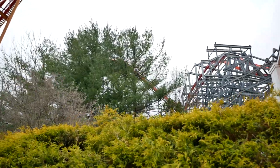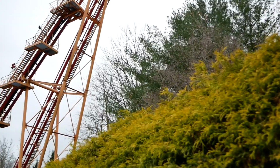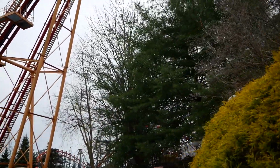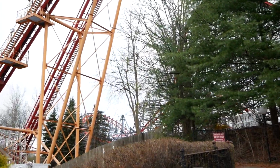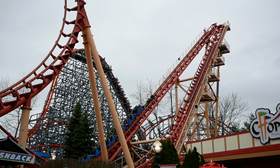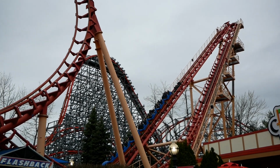It's not even that long. It was insane what it packed in. The inversions were so good, so much hang time, ridiculous ejector airtime, just so many great bangs, outer bank turns. I absolutely love this so damn much. I can't wait to go on it again. Yeah, Flashback and Wicked Cyclone going up there real close. Pretty sweet.